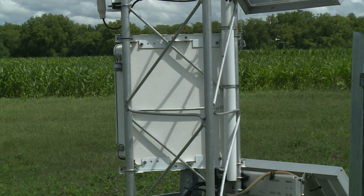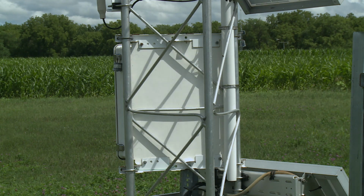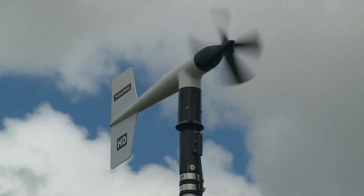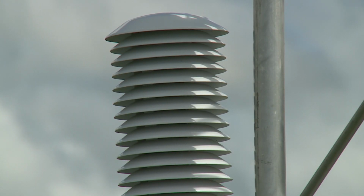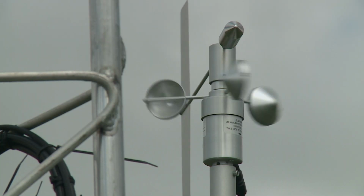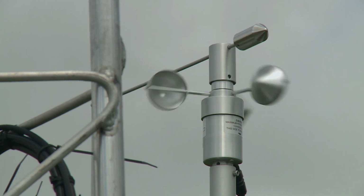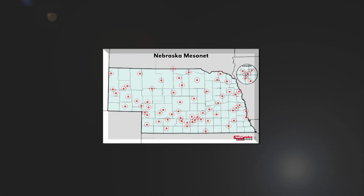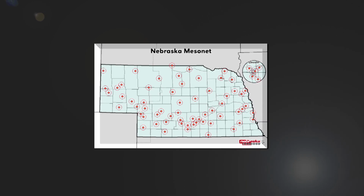The Mesonet stations are supported by the state of Nebraska in collaboration with the Department of Natural Resources and the Institute of Agriculture and Natural Resources at the University of Nebraska-Lincoln. In addition, there are many agencies and individuals who have contributed to network operations through service agreements for specific stations. As always, all of the data these Mesonet stations provide can be found on the Nebraska State Climate Office website. On the website, there is a map of Nebraska that shows where all of the stations are located.